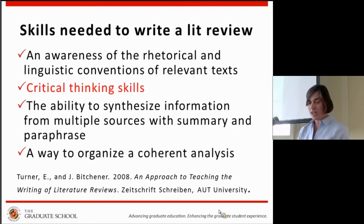You need the ability to synthesize information from multiple sources with summary and paraphrase. You probably brought that ability with you as well. You need to put it in practice now. And what a lit review really requires is a way to organize to make an analysis coherent. And that's often the really challenging part. So you can do all the reading, you can write all the summaries, you know how to think about them, but it's the pulling them all together that's often the challenge.